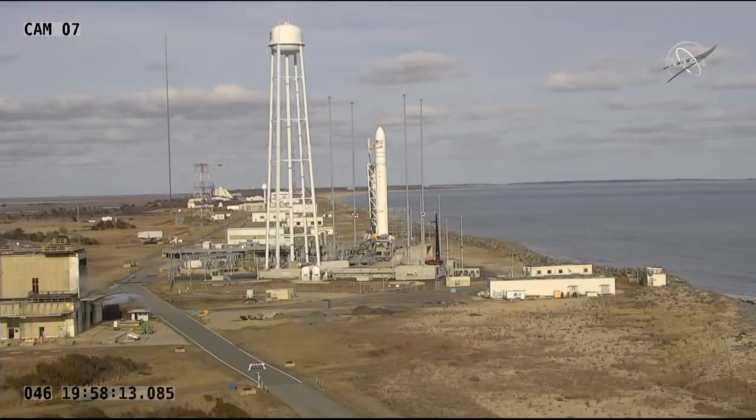Site control, LC, countdown 1. Site control, go ahead. Yeah, let's press with step 374, arm TEL for rapid retract. Copy that, in work.